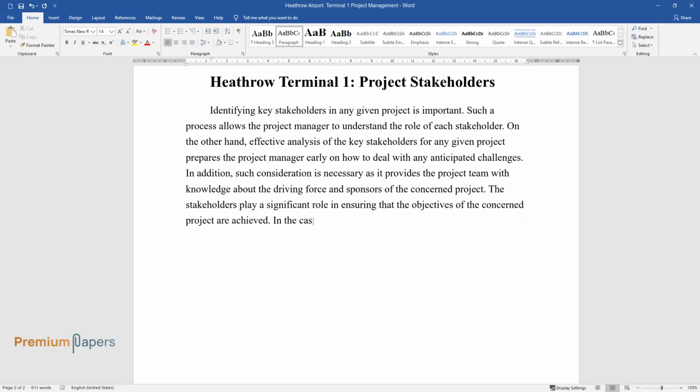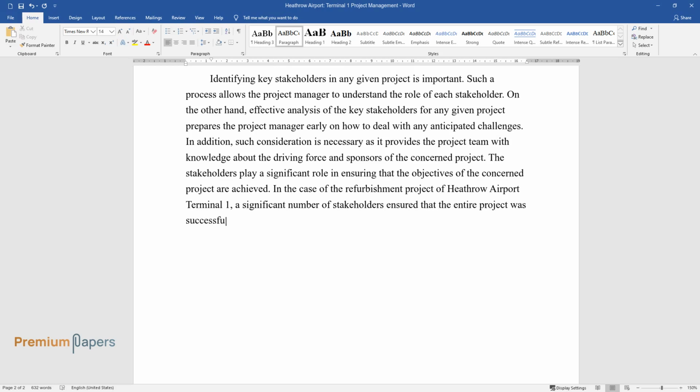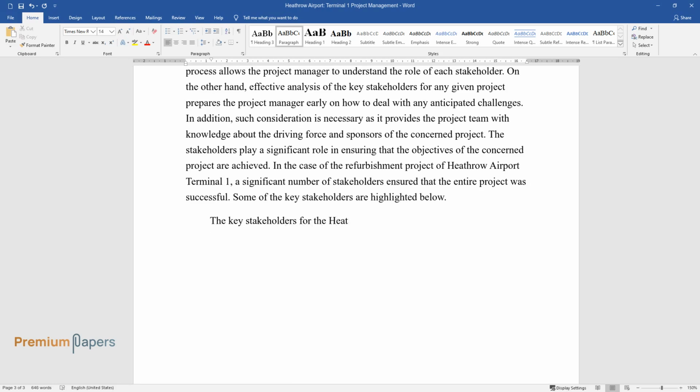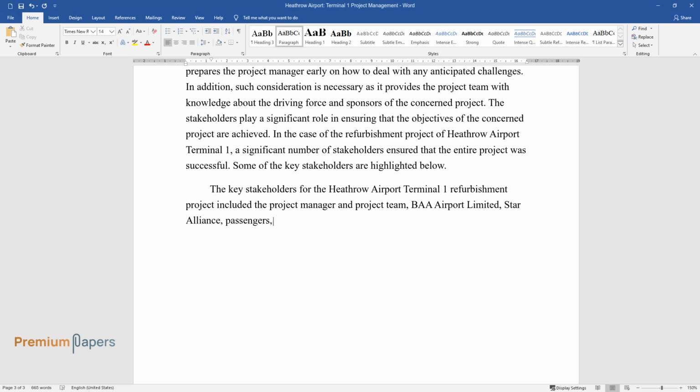The stakeholders play a significant role in ensuring that the objectives of the concerned project are achieved. In the case of the refurbishment project of Heathrow Airport Terminal 1, a significant number of stakeholders ensured that the entire project was successful. Some of the key stakeholders are highlighted below. The key stakeholders for the Heathrow Airport Terminal 1 refurbishment project included the project manager and project team, BAA Airport Limited, Star Alliance, passengers, contractors, and suppliers.